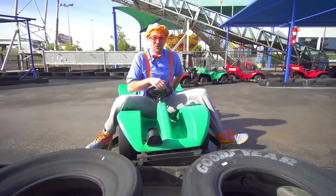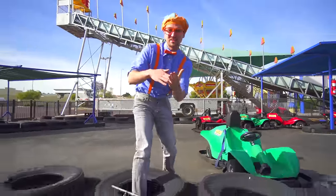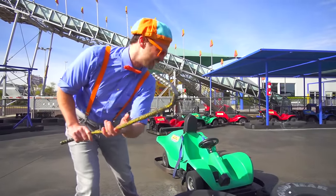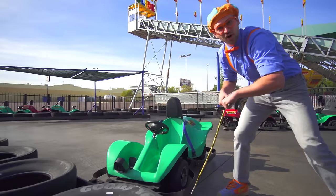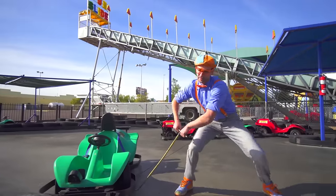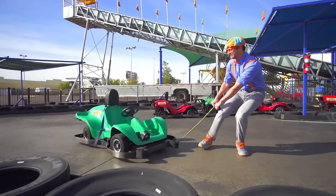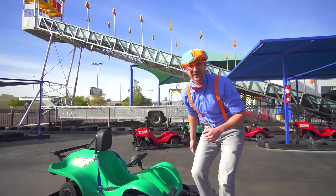Since go-karts only go forward, you have to use this tool when you crash into something because you can't go forward anymore. See? It's like a piece of rebar with a hook on the end. Wow. Okay, check this out. Hook it under there. Give it a little pull. Wow, this is heavy. All right. Good. Yeah! Now we can go to drive again. Here we go!